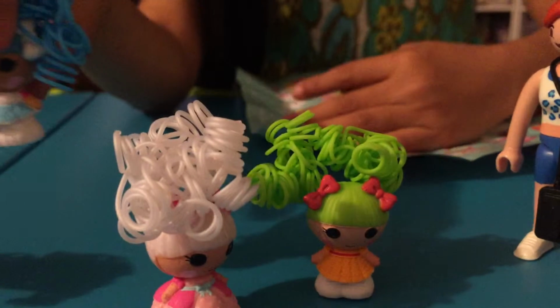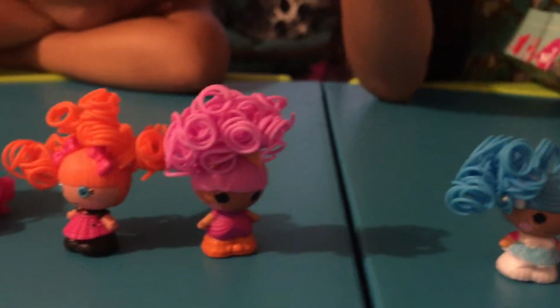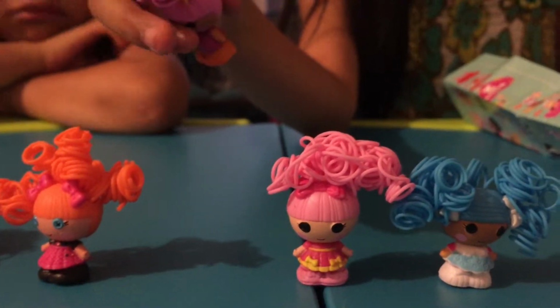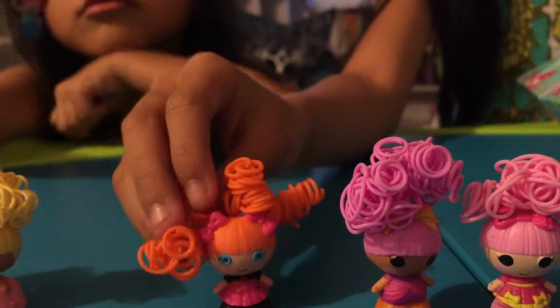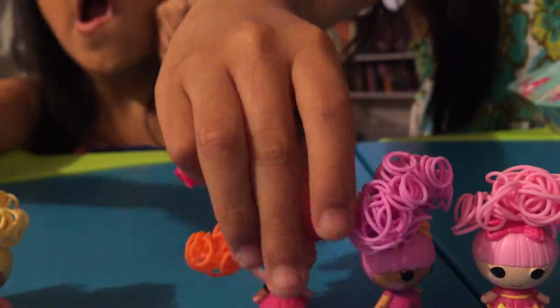This one, the green one with the green hair, is Dynamite, my sister's favorite. This one is Mittens, the one with blue hair. The one with the pink hair is Jewel Sparkles. The one with the purple hair, she's a genie, and I forgot her name. Just please comment so I remember. This is B, the one with the orange hair, with the dark pink hair, the tail. Stand up.